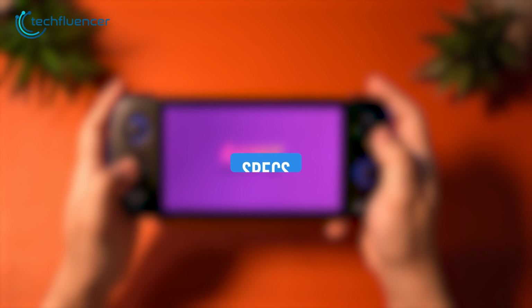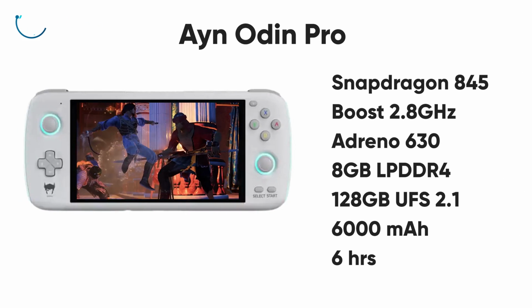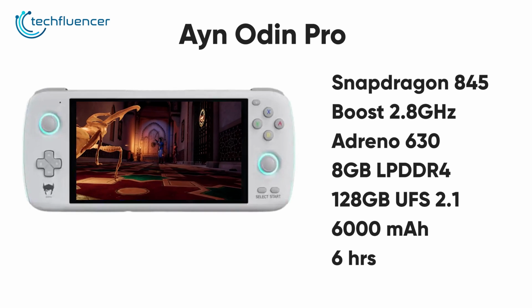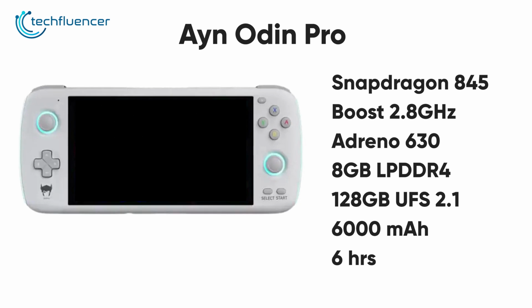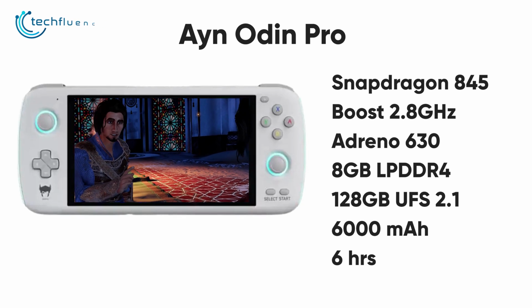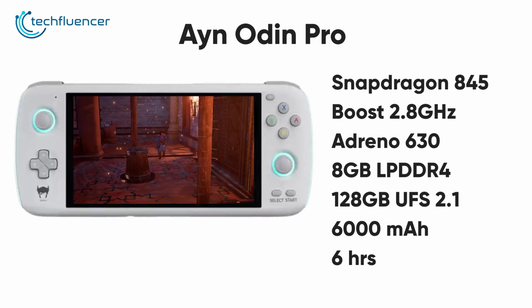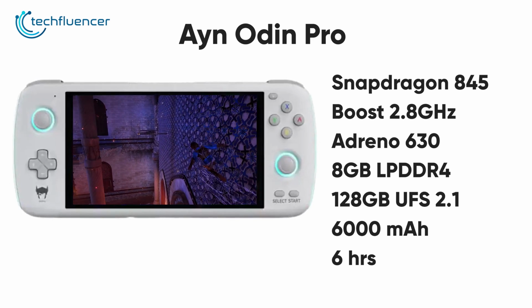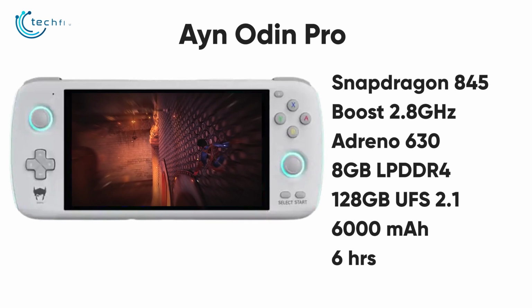Moving on to the specs, Ayn Odin Pro uses a Snapdragon 845 with a boosted frequency of up to 2.8 GHz. As for the graphics, it uses Adreno 630 graphics chip along with 8GB of LPDDR4 RAM and 128GB UFS 2.1 storage. And the 6000 mAh battery can deliver up to 6 hours of playtime, while a bit demanding games can deliver 3 hours at max.